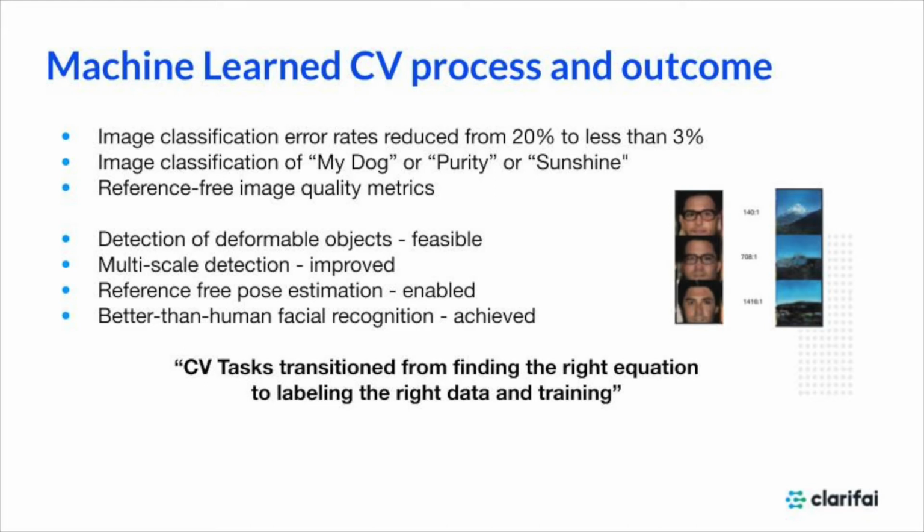And there's a variety of other things that machine learned computer vision has enabled. But basically, all of this has transitioned the problem from finding the right equation to finding the right data, the right metric, and training with that data. And so the data becomes very important, and that's why we're going to talk about data today.